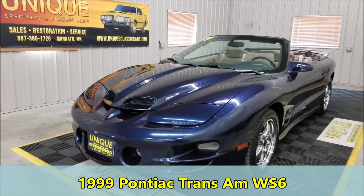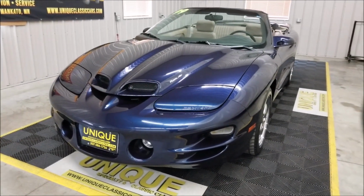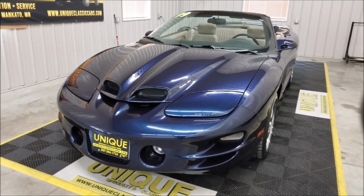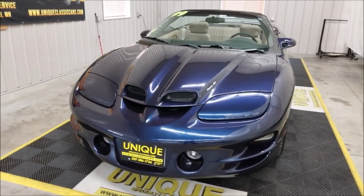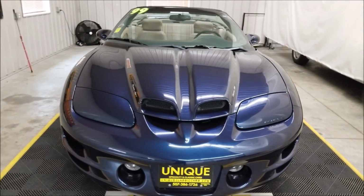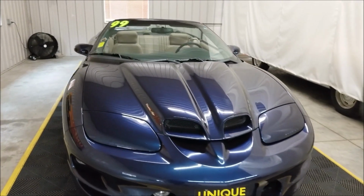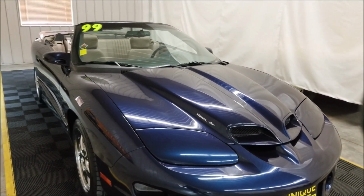This particular car is paint code 28U, which is going to be navy blue metallic. If you haven't seen a lot of these, there's a reason for that. There were 40 of these made in navy blue metallic convertible WS6s, so you will not see a lot of these cars out there. It has the taupe top, taupe leather interior.